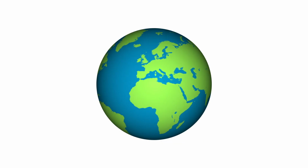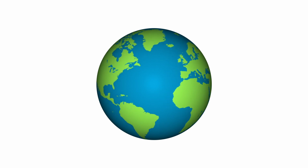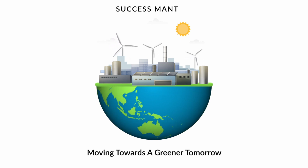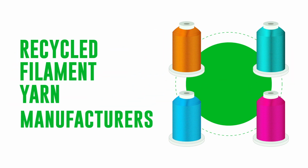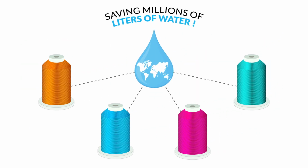a time. What truly sets apart Sulochana is our vision towards a brighter tomorrow by making the company 100% sustainable through our greener endeavors, ensuring zero effluent discharges. So come, travel with us through this exciting journey. Feel free to touch and feel the products for a real-time hands-on experience. Sulochana is among the very few recycled filament yarn manufacturers that are able to produce dope-dyed filament yarn, thereby saving millions of liters of water.